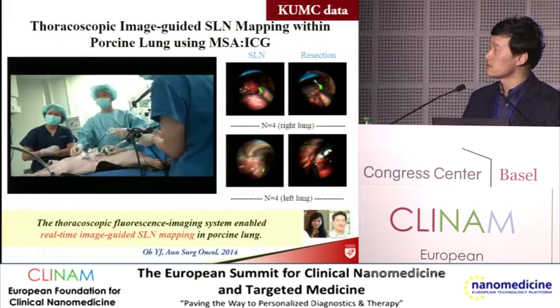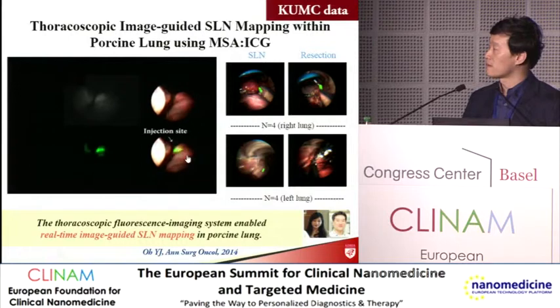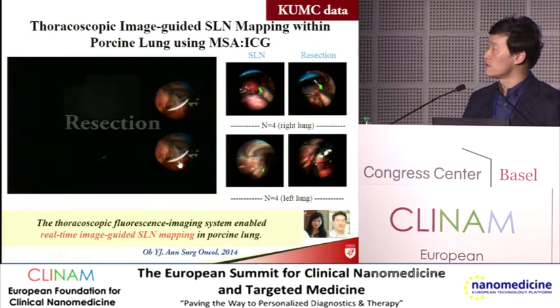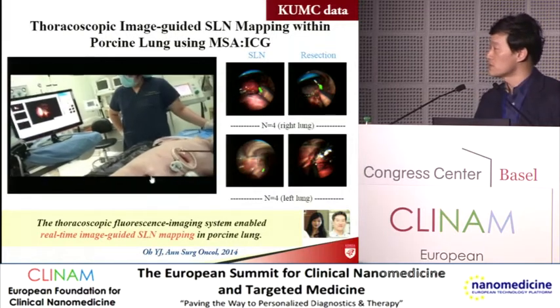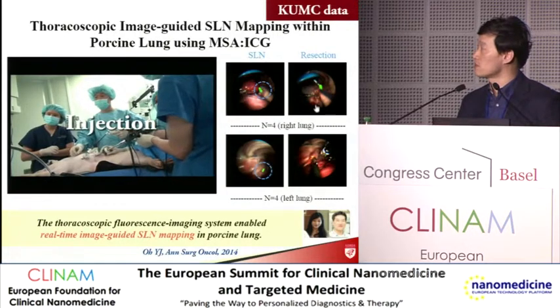So after injection through the skin at the lung parenchyma, you can see the primary injection site here. And then after several minutes, you can see the sentinel lymph node here. So we can resect it, watching the monitor, and take it out from the body. And it was sent to the pathology department. The other experiment shows the same result.